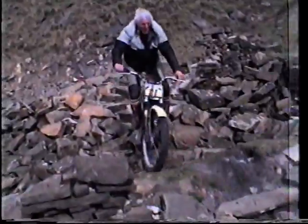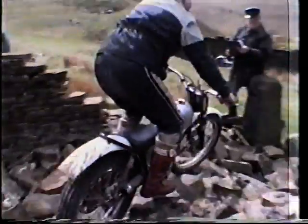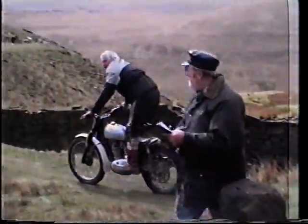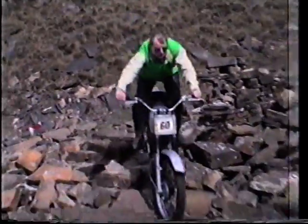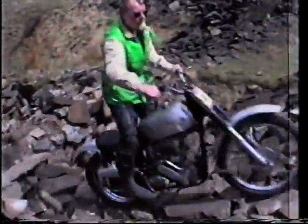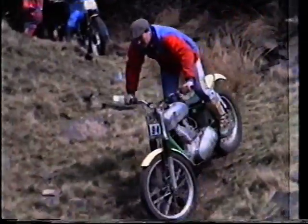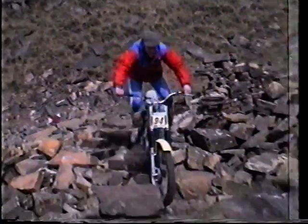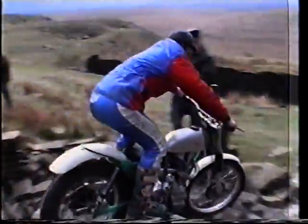Derek Brooks, 350 BSA. This is Ian Ibbotson, 600 side valve Norton. Dave Danks, 350 Royal Enfield. Straightforward clean from Dave.